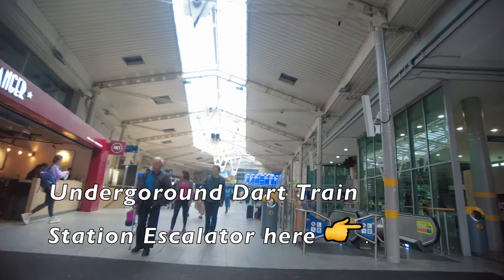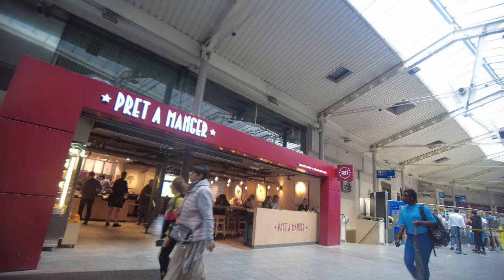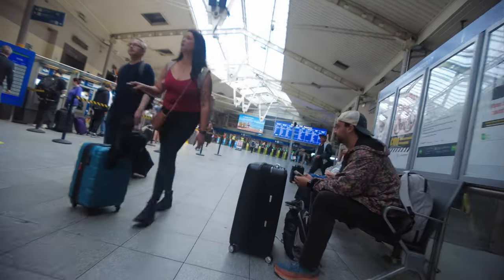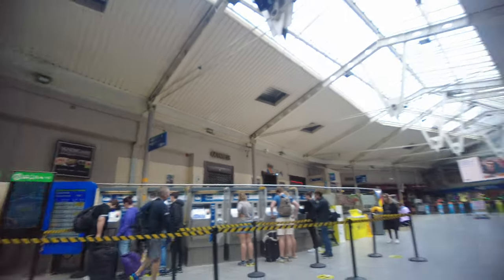As you can see, there's a good selection of restaurants and shops here in Connolly Station. Ticket machines are available in the station concourse for new tickets and online paper ticket collection. Cash and card is also accepted.